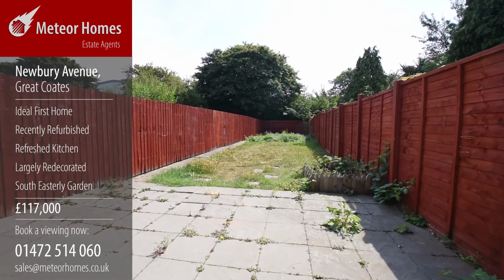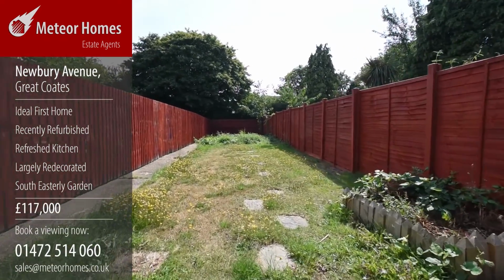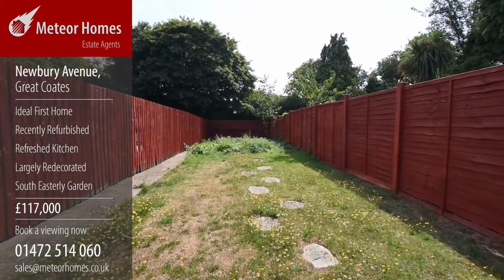We think this would be a great first time home or buy to let, and if you want to see more for yourself, just give us a call on 01472 514 060 for your own private viewing.